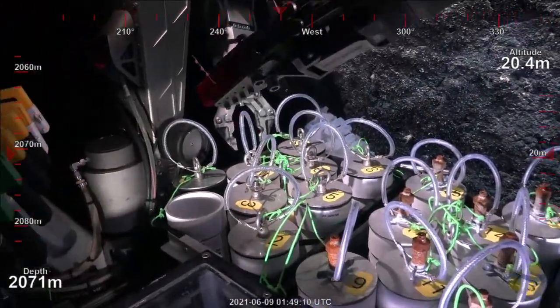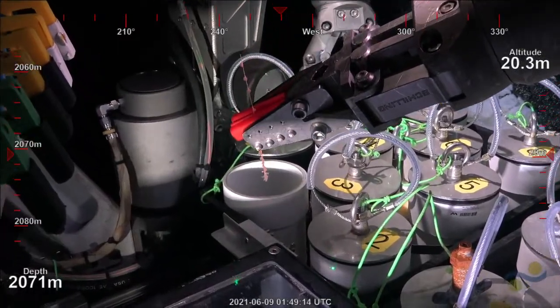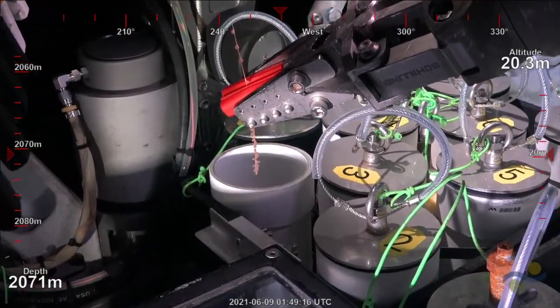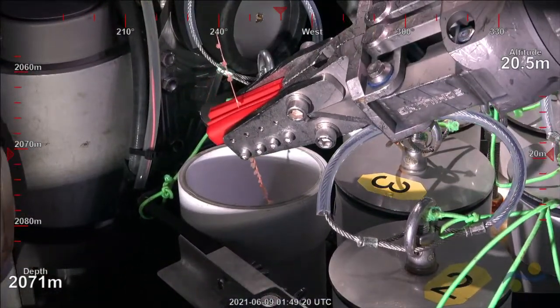Oh my God! And they got it. Wow. Woo! These guys are amazing. Very dexterous. We're gonna call this 004 also. It's part of the same sample. Yeah.